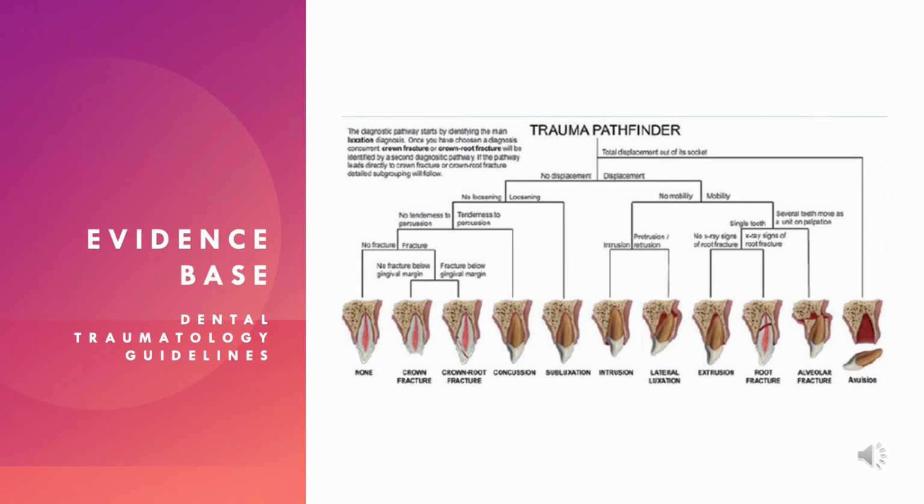I've just included a picture here of the various different dental trauma diagnoses. It's worth knowing them and being able to obviously name them so that you can look up the appropriate treatment if you're in any way unsure. There's kind of a little mind map here of the diagnostic criteria for each type of injury.